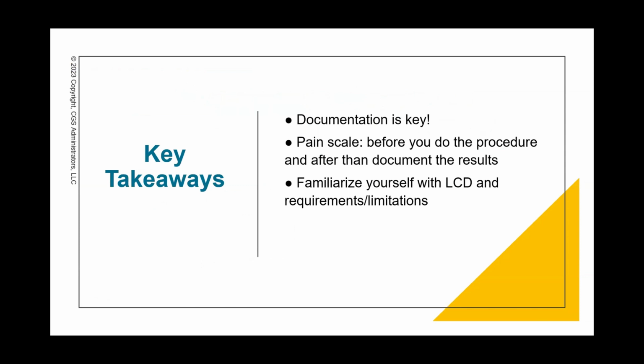So some of our key takeaways with the medical review with prior auth: document pain scales. This just really hits home with your office. Are we getting these pain scales done prior to the procedure? And then making sure we're documenting those results and getting that documentation to the reviewers with those documentation requests.